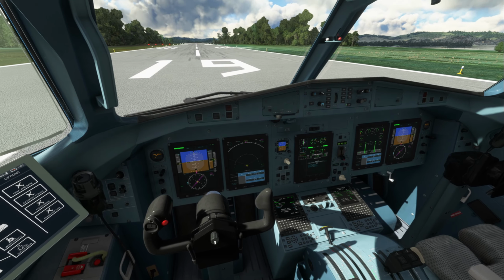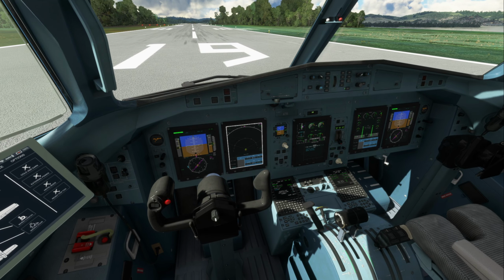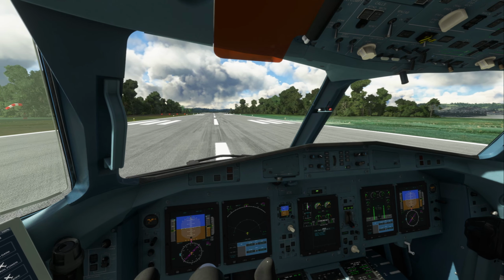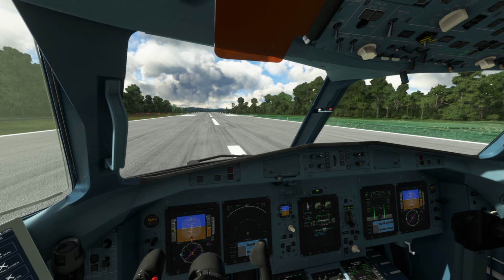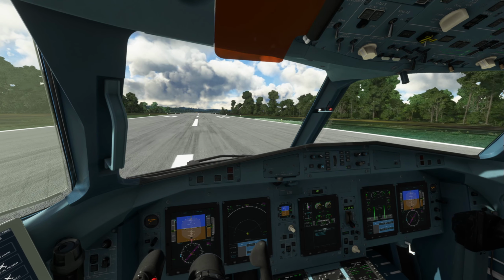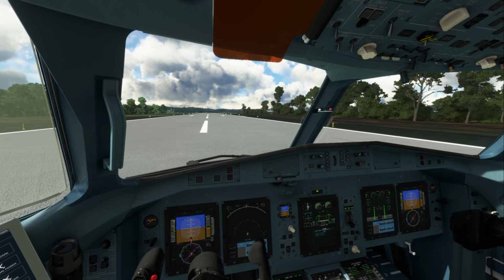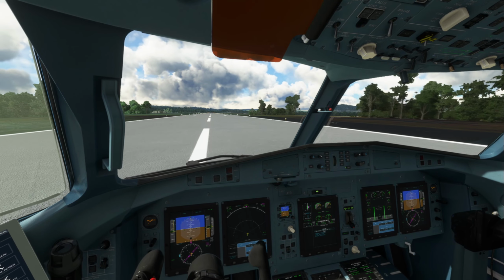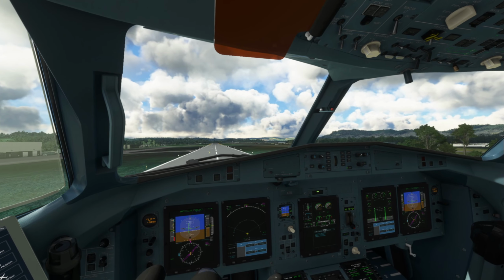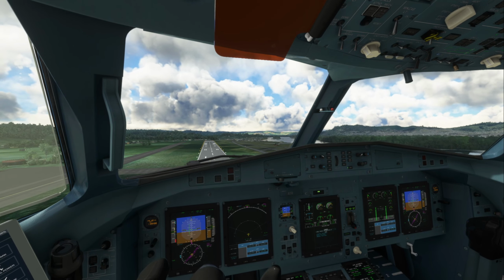So we're gonna go ahead and advance our throttles. There we go. We're looking for 110 knots on takeoff. Just gonna apply a little bit of forward pressure. 80 knots, 100. I will go ahead and rotate. Airborne, time log. I'll do gear up.